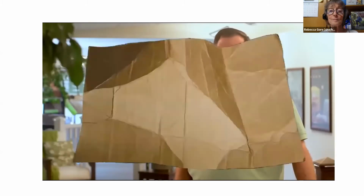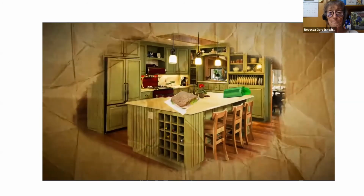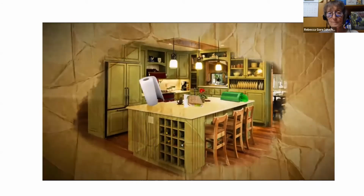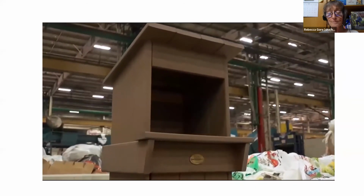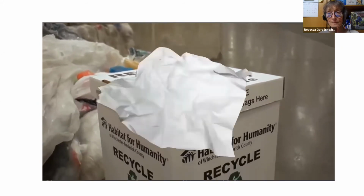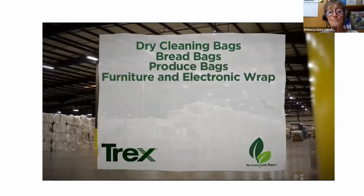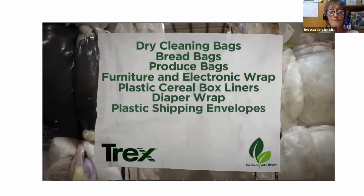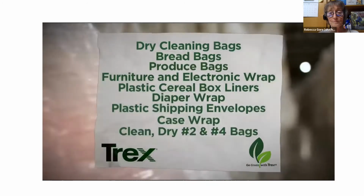The range of recyclable plastics found in your kitchen alone is amazing. Everything from newspaper sleeves to sandwich bags and the wrappings around paper towel rolls can be recycled and transformed into new products. And the list doesn't stop there. At collection centers across the country, a wide variety of polyethylene plastic items can be deposited and recycled, including dry cleaning bags, bread bags, produce bags, furniture and electronic wrap, plastic cereal box liners, diaper wrap, plastic shipping envelopes, case wrap, and all clean, dry bags labeled number 2 and number 4.